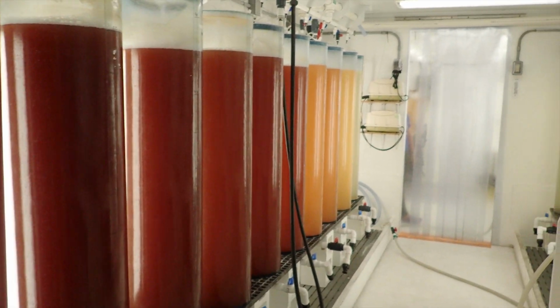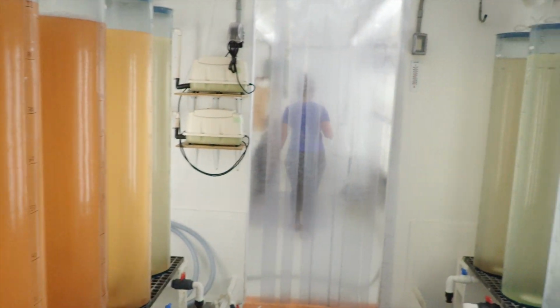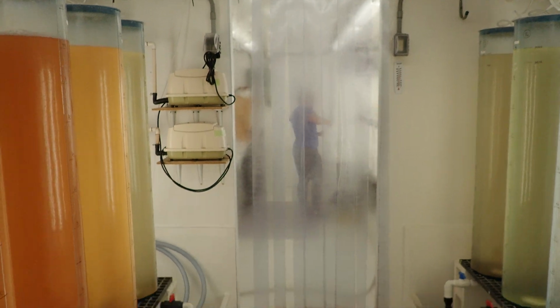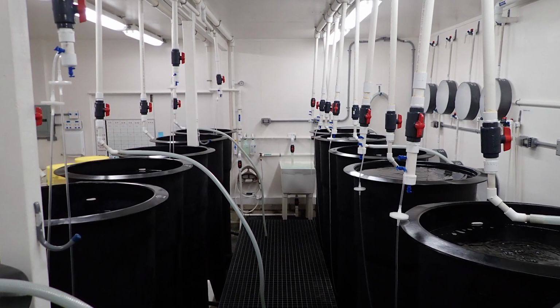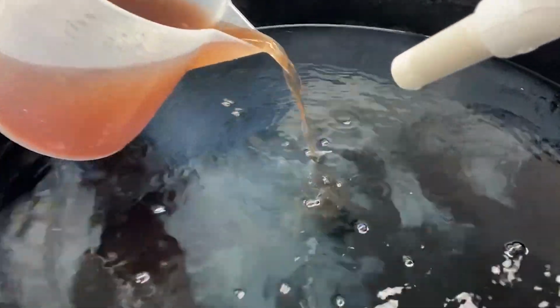The techniques that we use here, many of them are common to other types of aquaculture. We grow phytoplankton just like you would in an oyster hatchery or a shrimp hatchery or a clam hatchery. Larval rearing techniques that we use here are very similar to fish larval rearing techniques, or maybe even a little bit like shellfish rearing techniques.